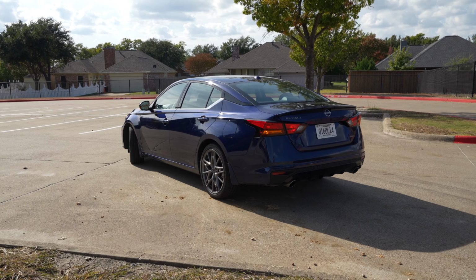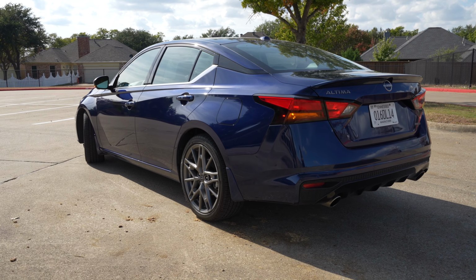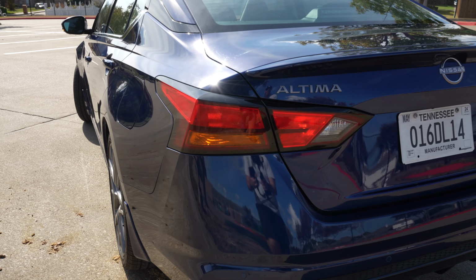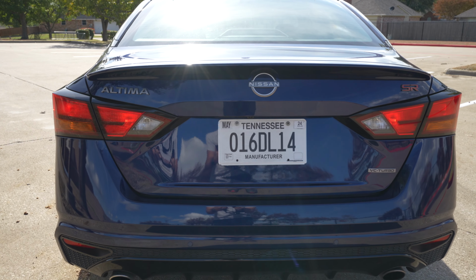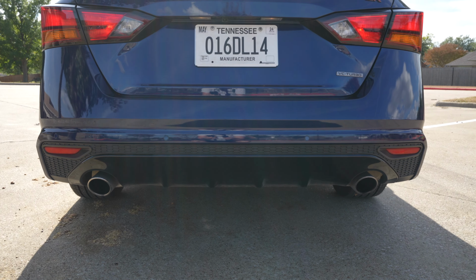Now, Nissan gives us an independent suspension, and this SR trim level actually gives us a Sport Tune suspension. So we'll talk about that in the test drive. You're going to get incandescent lights back here. A little bit surprised by that considering the price point and second from the top trim. But this is really all about having that turbo engine in here. Then you get a dual exhaust coming down.